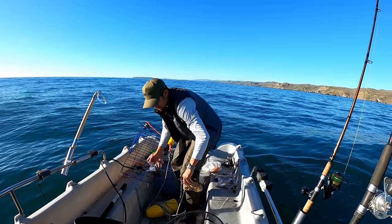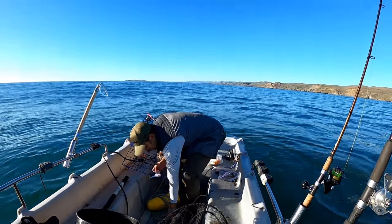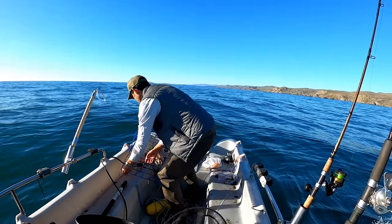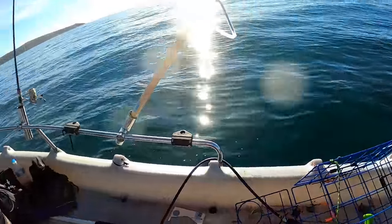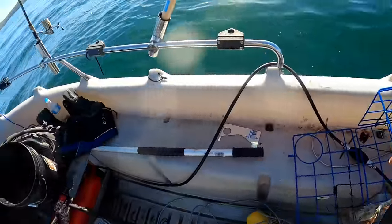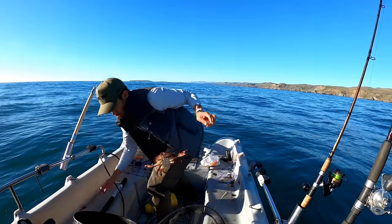Another female, don't eat her. Male rock crab, don't eat him. Another female rock crab, don't eat her. I guess that's it, two. Two, that's it? I guess so. Well, oh, here's another. That's a male rock crab.